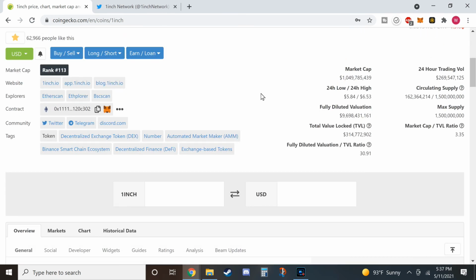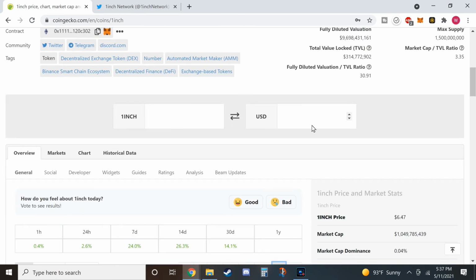When you're looking over here, you'll see this 1inch. This is something, it's so funny. I used this website for so many weeks, maybe months actually, and I never even saw this. But this is actually really cool. You could type how much 1inch you own. Let's say I owned 1,000. Well, it tells you how much it's worth right now.